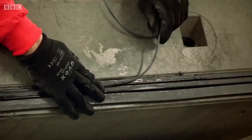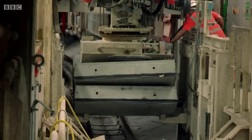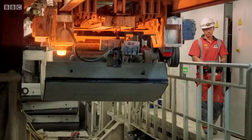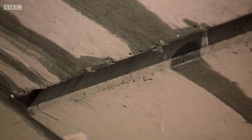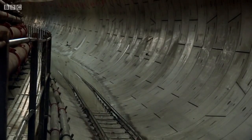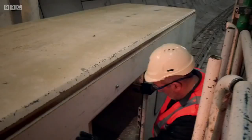The final layer of protection, a foam band that will expand on contact with water to block any leaks. Even with all this technology, no tunnel is ever 100% watertight. We've got a little bit of water coming through there. If there's nothing there to stop that coming through, obviously we'd have a very wet tunnel. Yeah, we need to keep an eye on it because if it gets any worse, we'll make sure that we can come back and repair it. We know exactly where it's at and do any remedial works that are necessary.